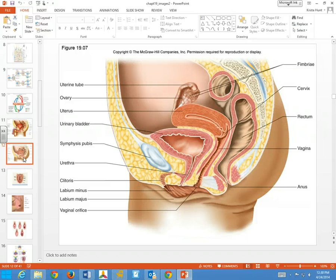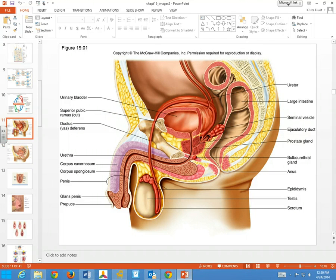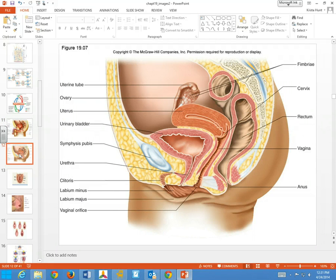I'm sorry? The urethra is the pathway from the bladder to the outside. Exactly. But remember that on the guy, they meet right here, right? That's the spot where the urethra, the bladder, the urine, and the semen, though it's really just sperm at this point, meet up together. Is there a reason why they don't just meet up on the girl? I would say you have to take that up with the Creator. I'm not sure. I don't know. But there is definitely that difference. That is a significant difference between the two. Okay?